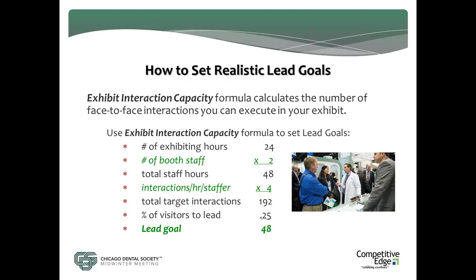Write the number down. Rule of thumb, 50 square feet per staffer. If you got a 10 by 10 booth and you write 5, I'm telling you, you're going to have a problem. You're going to have too many staff, not enough space for the visitors, and you're going to struggle. Okay? So now, make sure you got your booth staffing right in terms of the number. Now multiply the 2 and you have your staff hours. That's called your capacity. What do you want for those 48 staff hours? I can tell you what I want. I want my salespeople face-to-face, toe-to-toe with dentists and hygienists and assistants and practice managers.